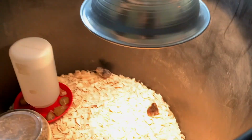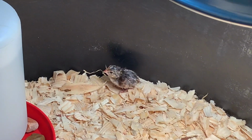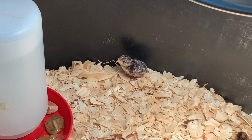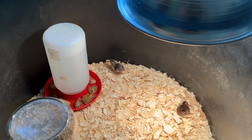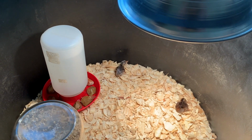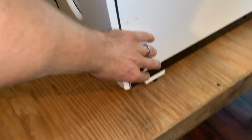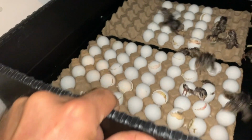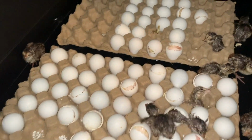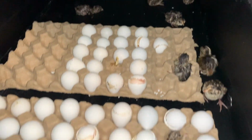Check this out. Look at that, guys. We got two babies on the ground. They're so tiny. So these two actually hatched yesterday. And then this morning, we got up and we heard something chirping in the incubator. How many do you guys think hatched? Wow. Look at all the bobwhite quail flopping everywhere.